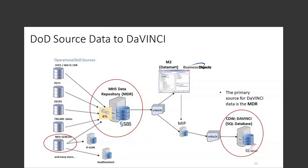Once the MHS Data Repository gets the data, there's a whole lot of processing that is done. I think I'll talk about that briefly. And then the data gets sent all sorts of places, but eventually it ends up in DaVinci, both in its format directly from the MDR and also modeled into the OMOP format.